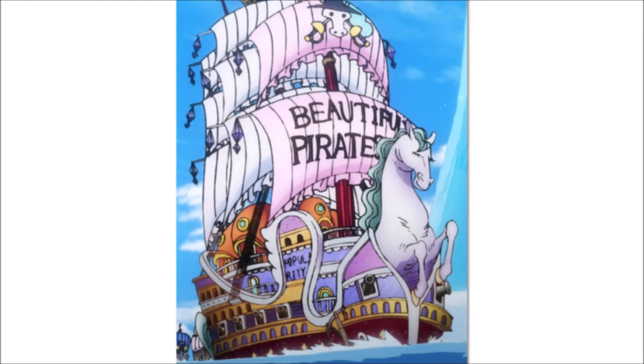The shape of the ship and the colors and everything, the sails, it lives up to the crew's name. It is beautiful. I love the colors. I love the wavy design on it. The varying grandeur, just beautiful shapes that you see. I love how you can see the word popularity on it.